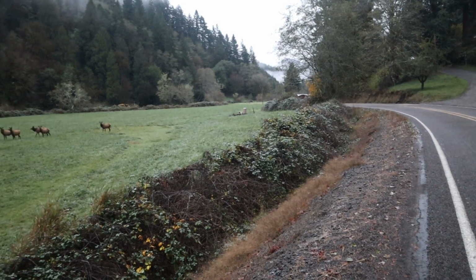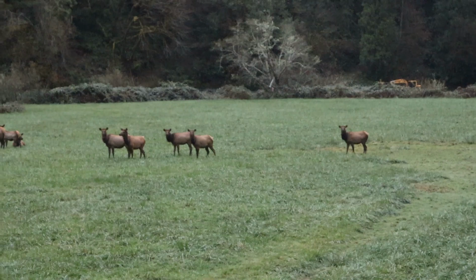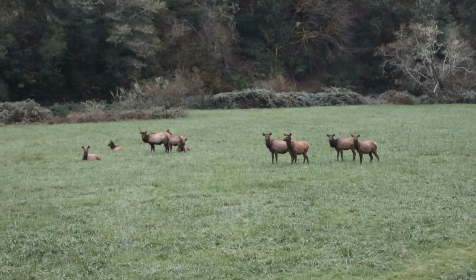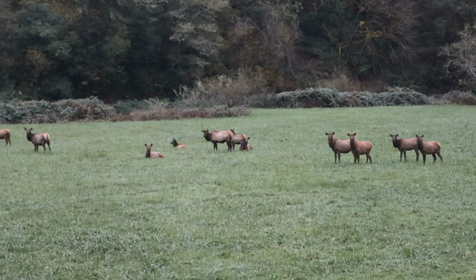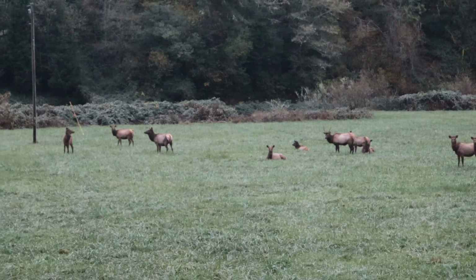So as I was driving along the road here, I saw this herd of elk in this field. These are Roosevelt elk. These are a different species to Rocky Mountain elk, which is what I normally see in my neck of the woods in Idaho, Wyoming, and Montana.